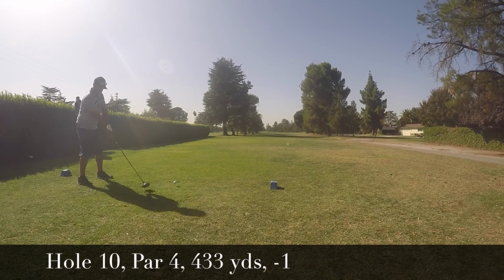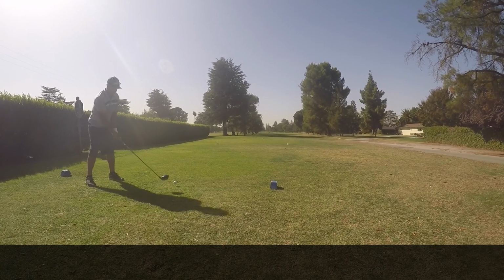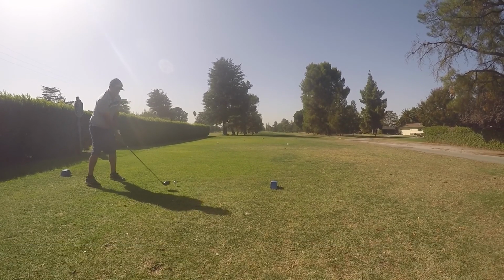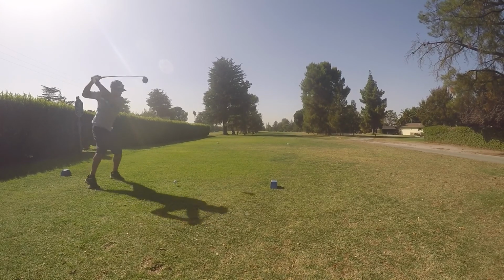4,433 yards. Look how narrow it is. You've got to weave it right in between there, preferably with a draw, because there's a house on the right-hand side. It's the maintenance house or something like that. So if you go in there, you're dead.